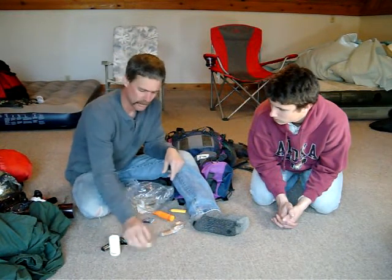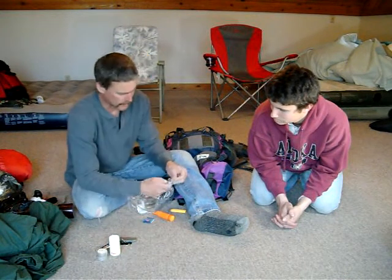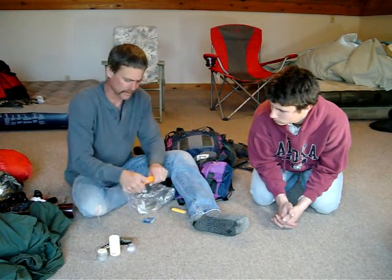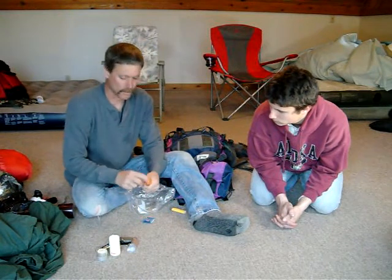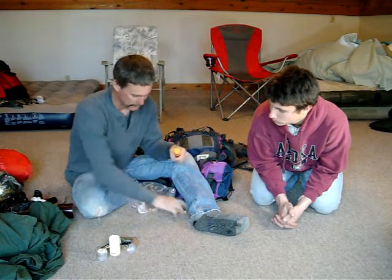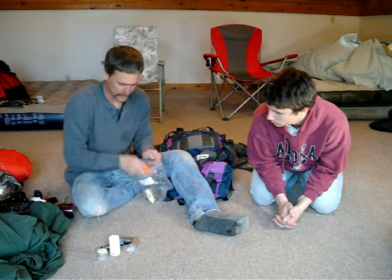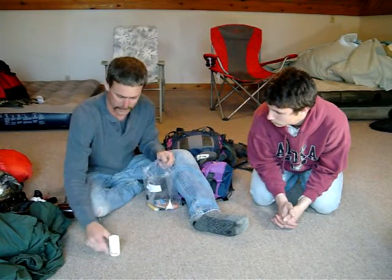A couple of little candles, you just never know, these little candles. These are waterproof matches that Zach and I waterproofed ourselves, so that's what I've got in here. And in this one, I've got some more of those waterproof matches. I just don't think you can have enough of that stuff. And one package of paper matches and a lighter. That is what's in my fire starting kit. I think that pretty much should take care of everything for starting a fire.